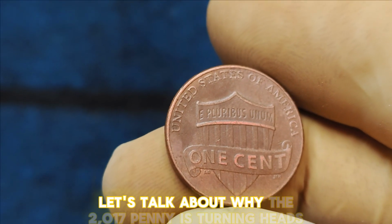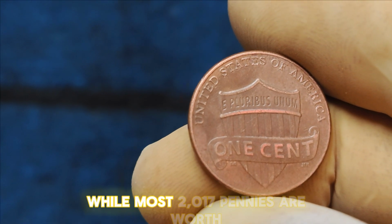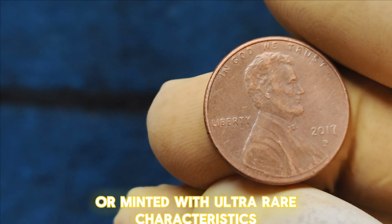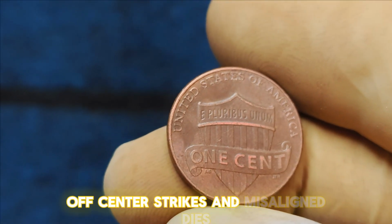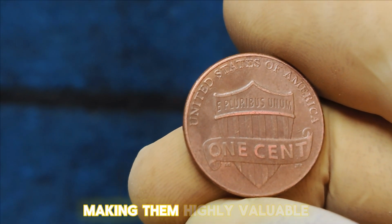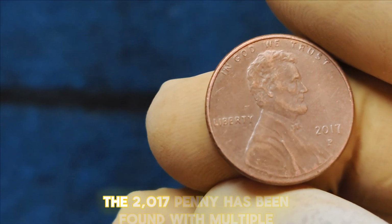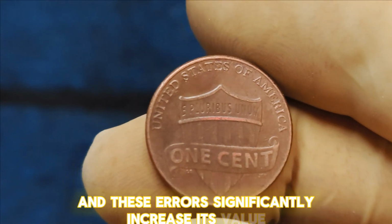Now, let's talk about why the 2017 penny is turning heads in the coin collecting world. While most 2017 pennies are worth, well, a penny, there are some that were struck with major errors or minted with ultra-rare characteristics, making them worth a small fortune. Double die obverse, off-center strikes, and misaligned dies. Some pennies were struck on experimental planchets, making them highly valuable. Coins graded MS-69 or MS-70 can command hundreds of thousands of dollars. The 2017 penny has been found with multiple error types, and these errors significantly increase its value.